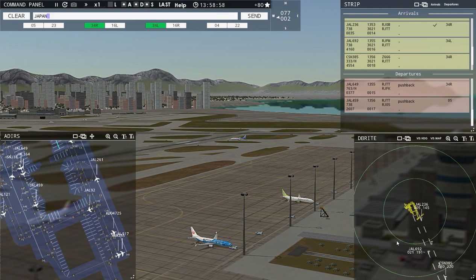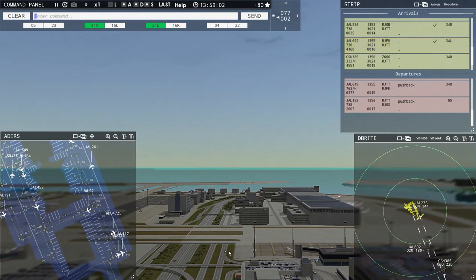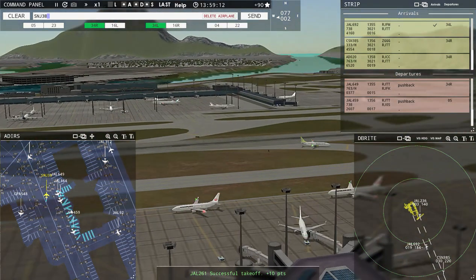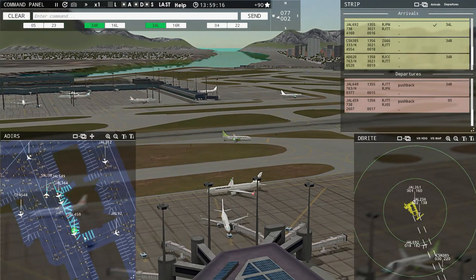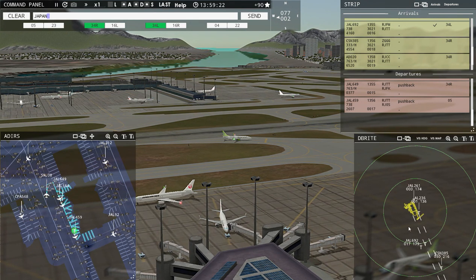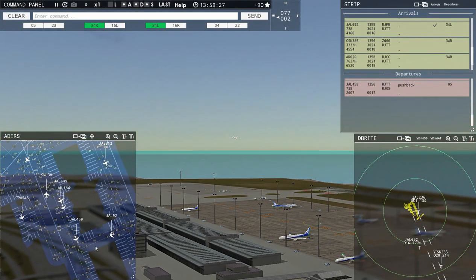Japan Air 692, runway 34 left, cleared to land. Runway 34 left cleared to land Japan Air 692. New Sky 38, taxi to terminal via Whiskey. Taxi to terminal via Whiskey New Sky 38. Tower, All Nippon 796 with you, runway 34 left. Japan Air 261, contact departure. Roger, good day.